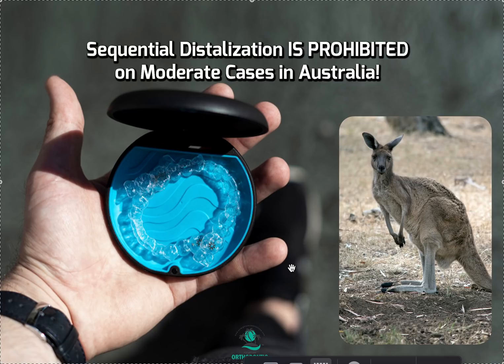You can use IPR, but who wants to cut on teeth? That's a ton of chair time and patients don't like it. It's uncomfortable, you get sensitive, and you always have at least 1 or 2 more refinements, because you can never get IPR just right. Sequential distalization is extremely accurate. You probably will not have a refinement for a minor one, assuming your patient is compliant.